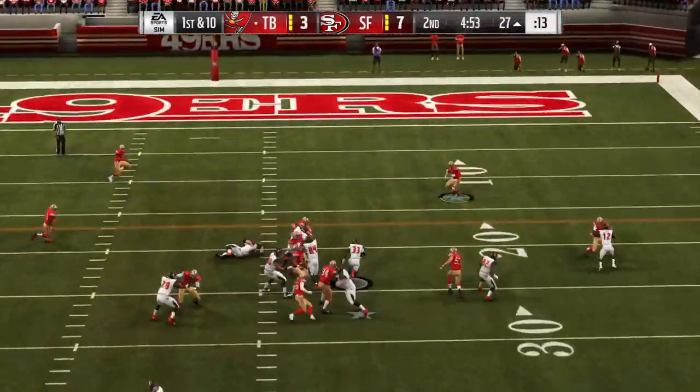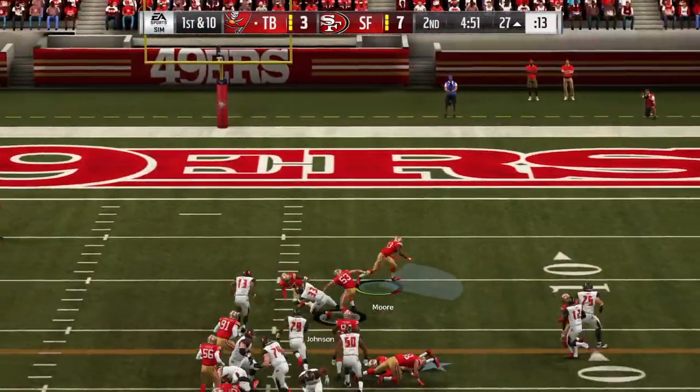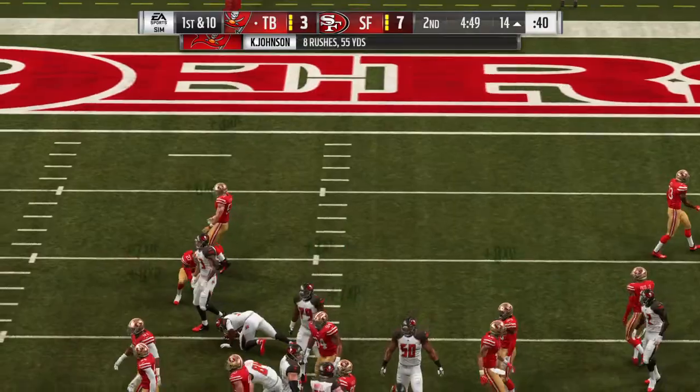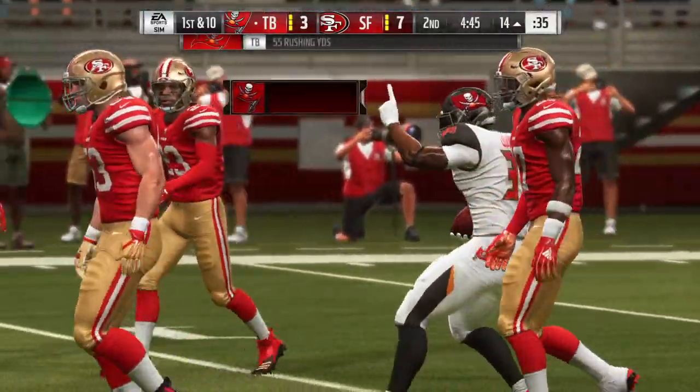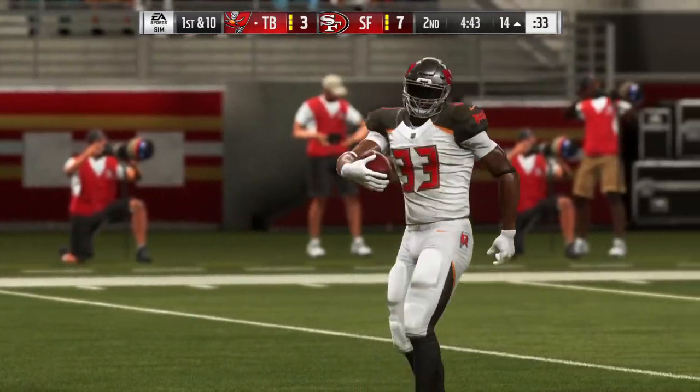319. They'll hand it off now. Johnson. Oh, now he bowls him over. And down inside the 15 he goes. They give him 13 yards there on the play and a fresh set of downs.